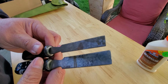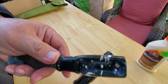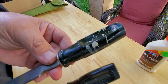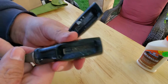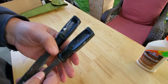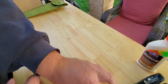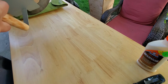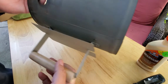Get the camera to focus on the edge. Yeah, so the handles, they got some paint on them. Don't know how you get paint on wood chisels unless you're using them as scrapers, but those should clean up very nicely. And there it is, Stanley, made in the USA. So yeah, she wanted $1 a piece for these.